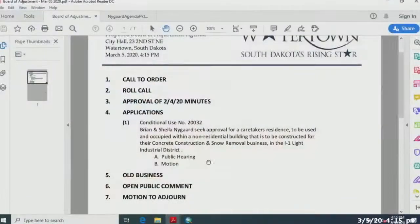The first item on the agenda is the approval of the February 4th, 2020 minutes. Need a motion? Excuse me, Mr. Chair. Those will be deferred till the next meeting. They did not get... Thank you, finished.